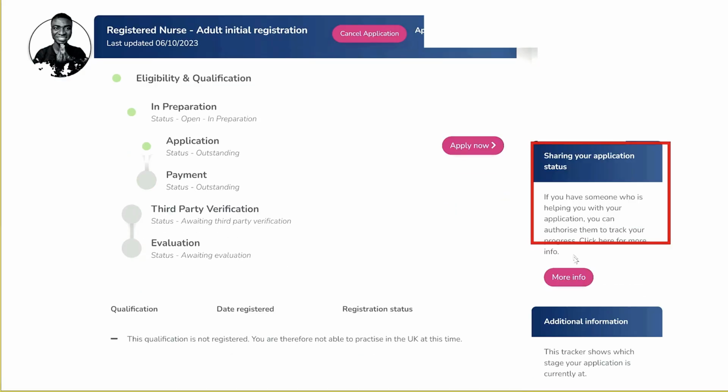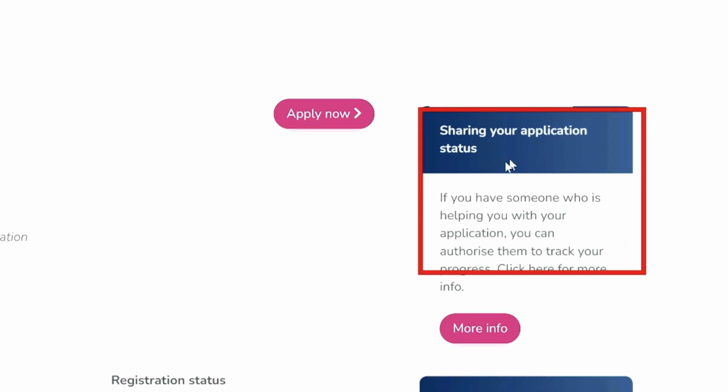So let's look at how to go through that section. I thought about it in this video. One important thing is that you can also share your application status with a third party. Probably you can click on the more info to access that. So you see, you can share your application status with a third party who can help you go through this process successfully. And I have helped a couple of people do this.